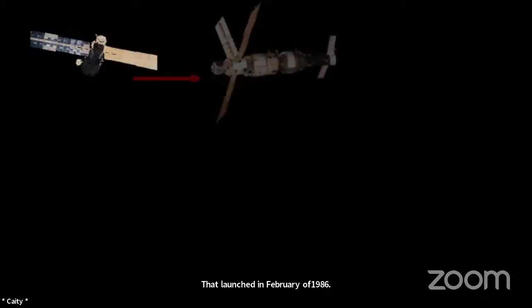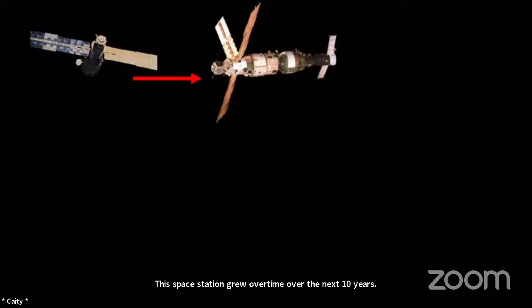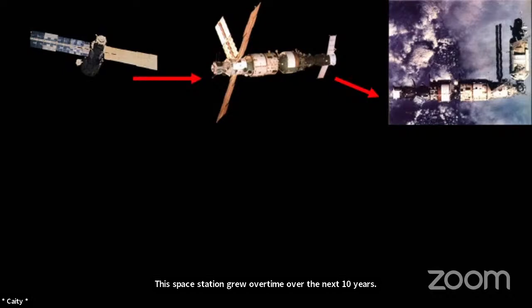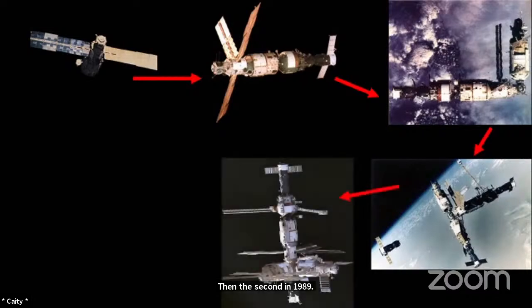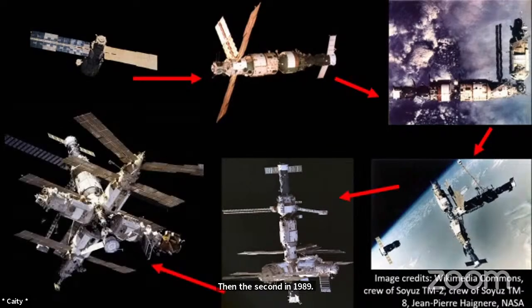So the next module was Kvant 1, which was launched in 87. Then Kvant 2 launched in 89. Kristall, I don't speak Russian, I'm afraid, launched in 1990. And there was a little bit of a gap before the launch of Spektr in 1995 and Priroda in 1996, which was the final module to be added, leading to the completed space station.